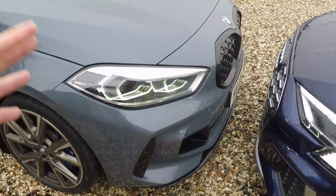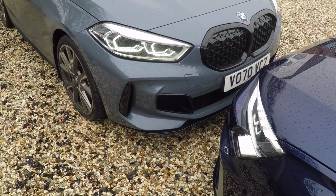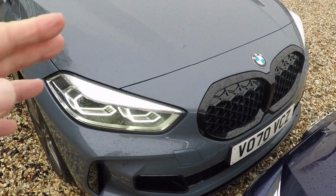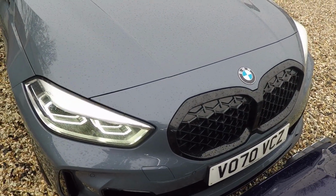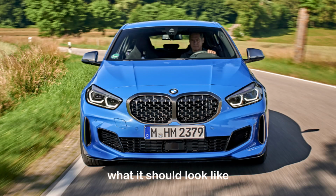The front though is the bit I like the least. The owner of this car has had this black grille fitted. You can't actually spec this on the cars from the factory, you have to have it done by the dealer, but it does tone down the grille an awful lot, and that does the car a lot of favours, I think, from an aesthetic perspective.